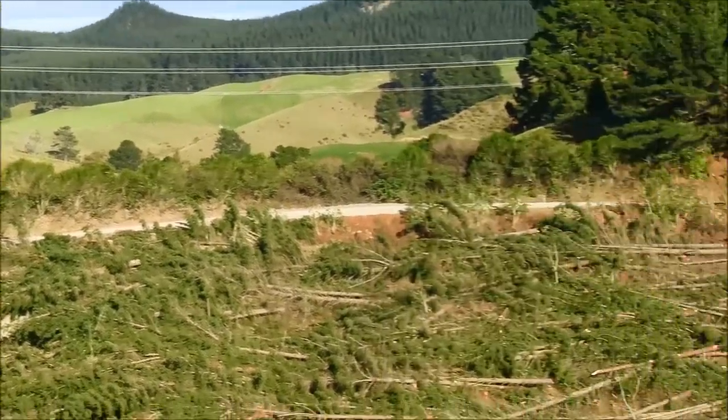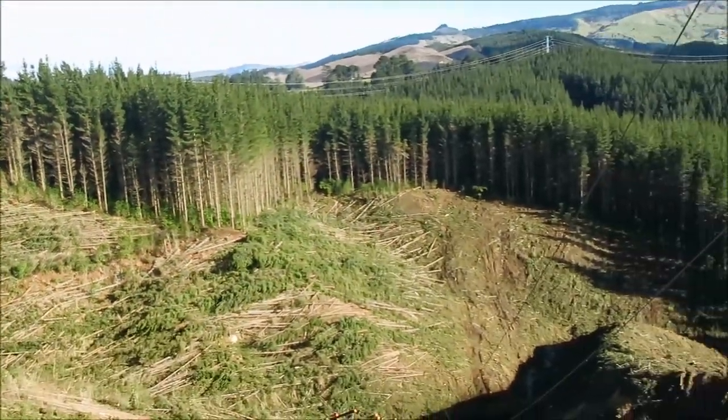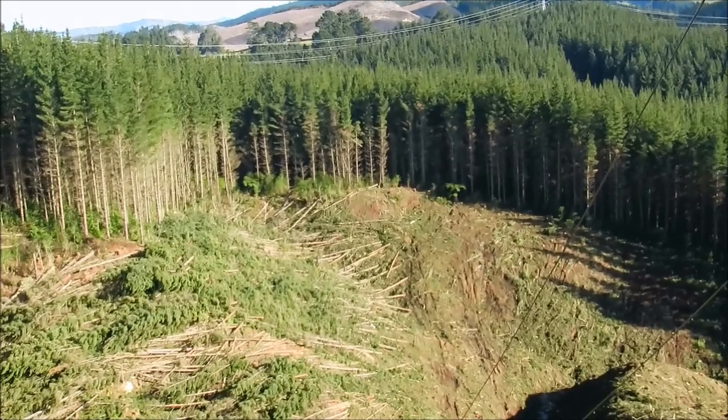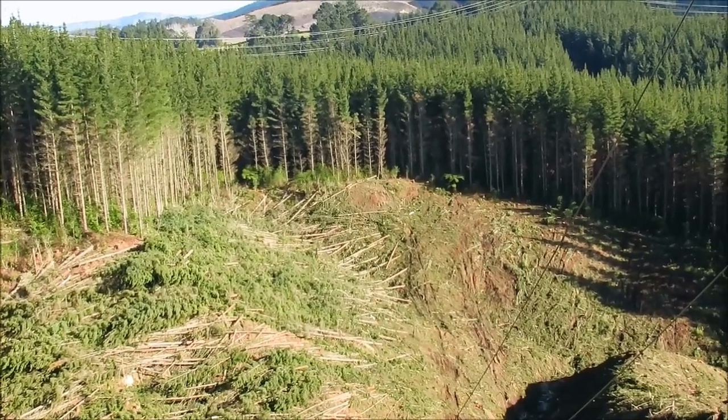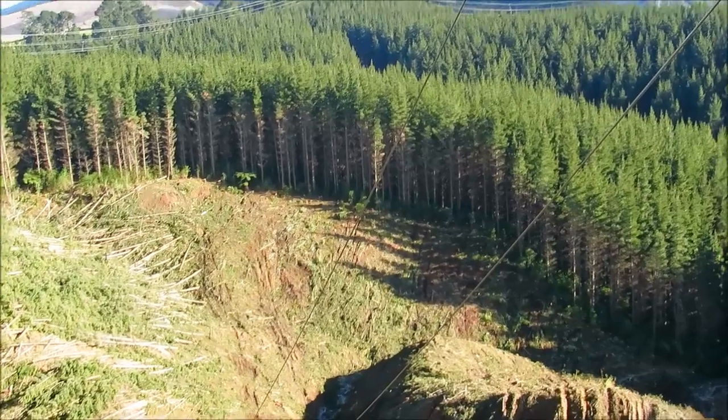Right now I'm just doing a slow pan across our setting where we are. Out to our furthest point there, it's about 300 metres. Set up for scabbing. Bit of frost down in the gully down there.